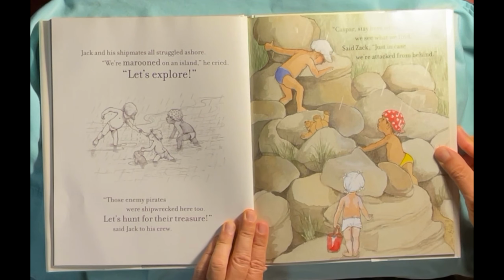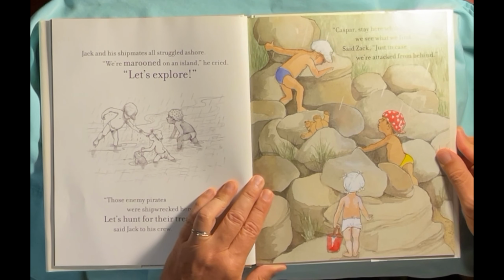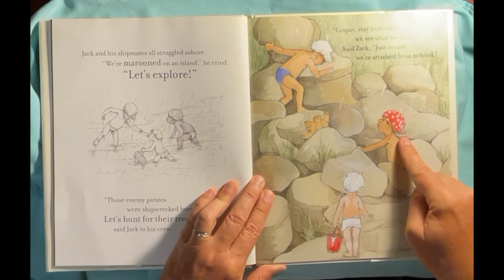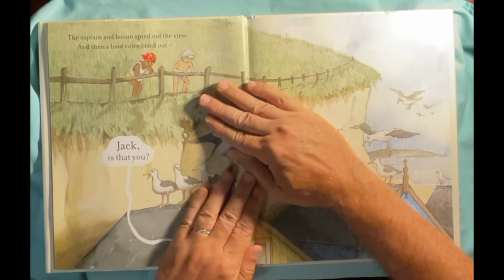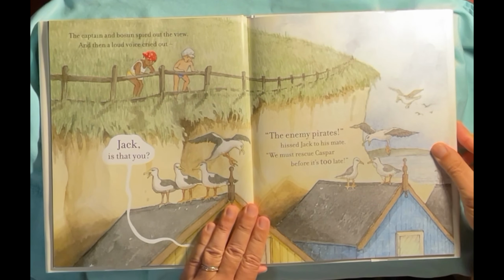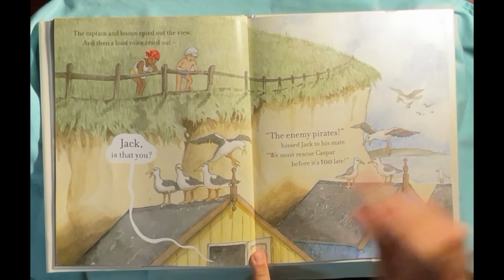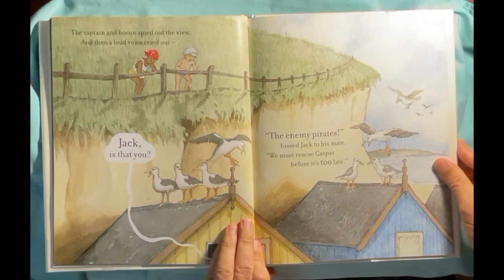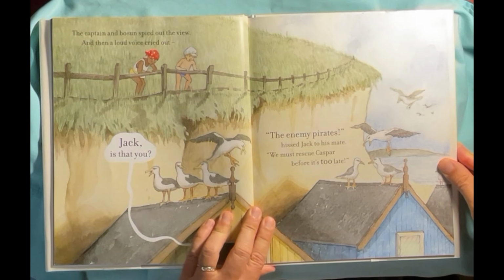Let's explore. Those enemy pirates were shipwrecked here too. Let's hunt for their treasure, said Jack and his crew. Casper, stay here while we see what we find, said Jack, just in case we're attacked from behind. They're exploring. Captain and boatswain spied out the view, and then a loud voice cried, Jack, is that you? The enemy pirates, hissed Jack to his mates. We must rescue Casper before it's too late.